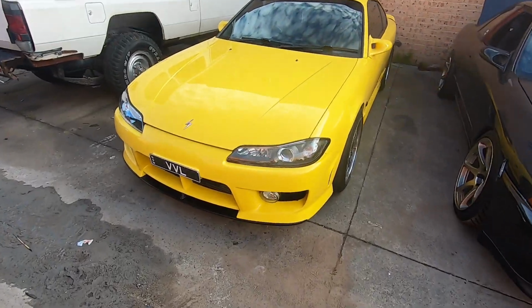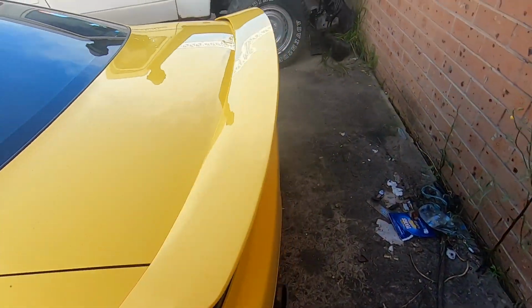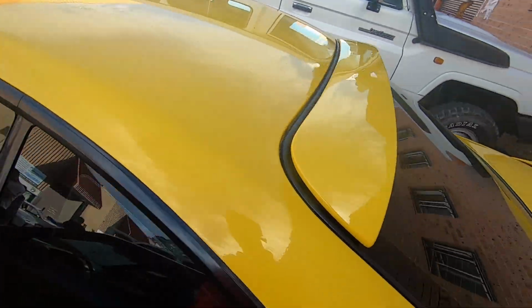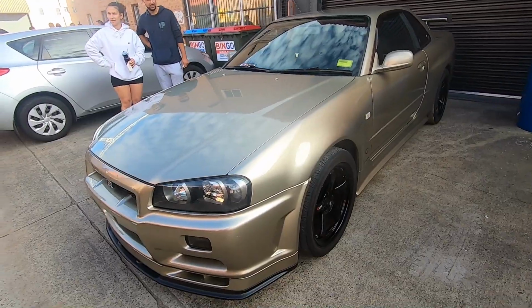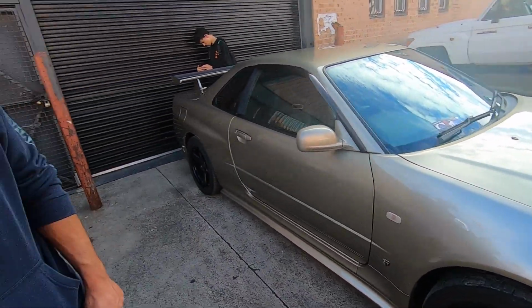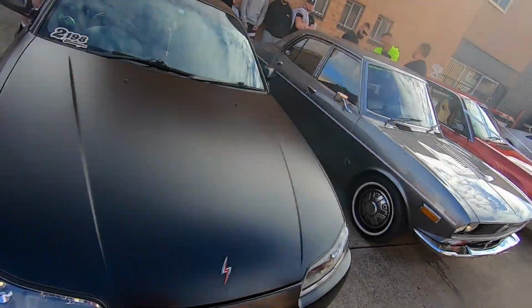This thing's clean. Fellow S15. I actually really like these in yellow. It's just something different. It's got really nice wheels on it. Yashio taillights like mine. This thing's so clean. Same roof spoiler as me. Very unique colour. Ange, what do you reckon of this one, man? I need a new pair of pants. I actually like the colour. Looks like matte.